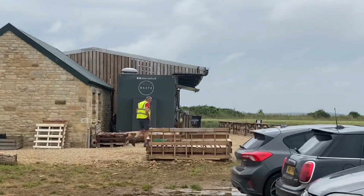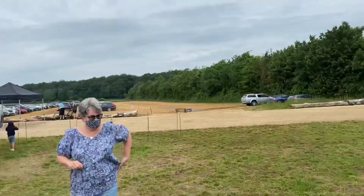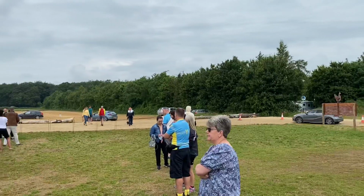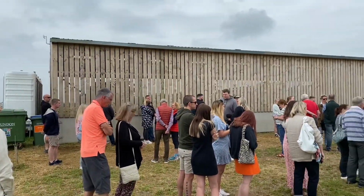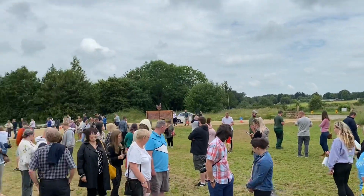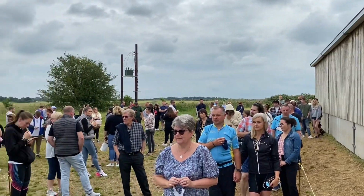There's a lambing shed. How many people do you reckon are in that queue? 45 minutes later. An hour and 15 minutes later.